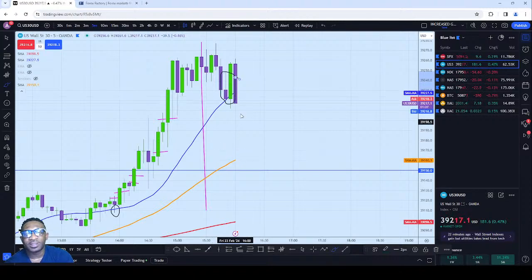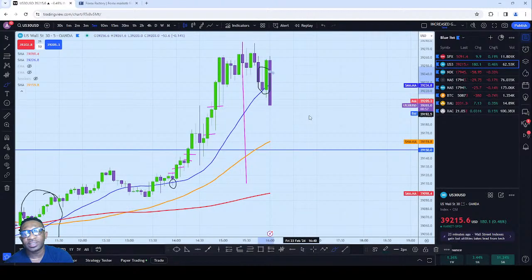What I've said is, if you have a situation like this, don't be confused. If you're on the 2 minutes, just hop on to the 5 minutes and see where price is. If you see this, you know that the uptrend is still in play. It's still in play. Price is currently pushing below where it came before, as we can see here.